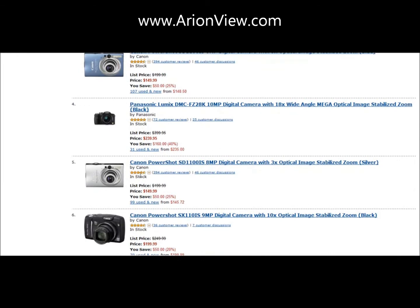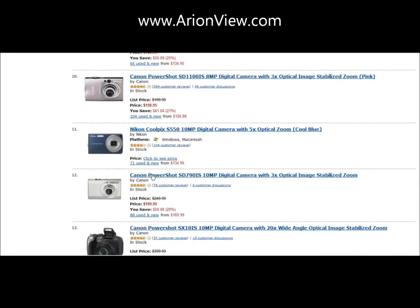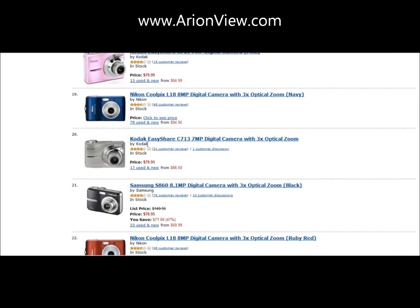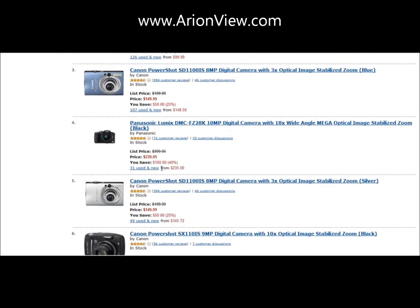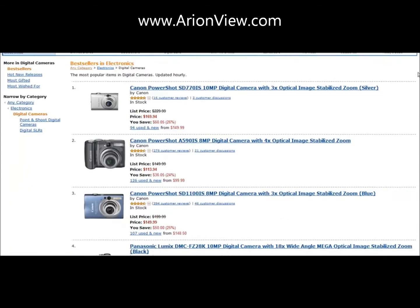In fact, the top four of the top five are Canons, and we see here there are even more Canon digital cameras. So Canon has a huge tap on the market. You may want to look into starting a site about Canon digital cameras, or you may want to start a digital camera review site where you review each of these particular products. That is one other option as well.